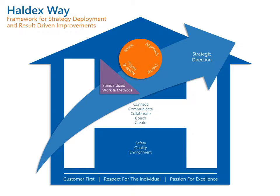Some standards and methods are the same for all of Haldex, and some are specific to certain functions or processes. As we establish new or improved ways of working, we move the wedge along the ball in the strategic direction. This is what makes Haldex Way a framework for result-driven improvements and strategy deployment.